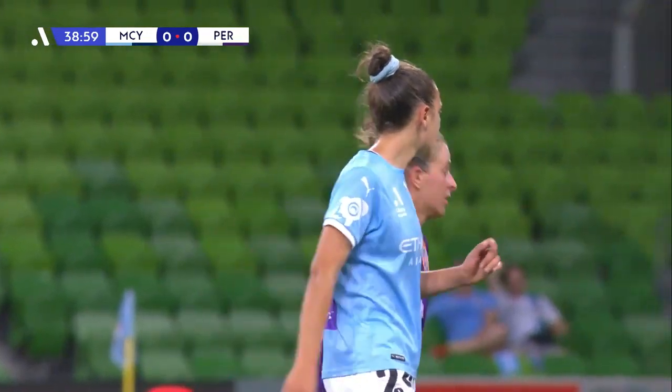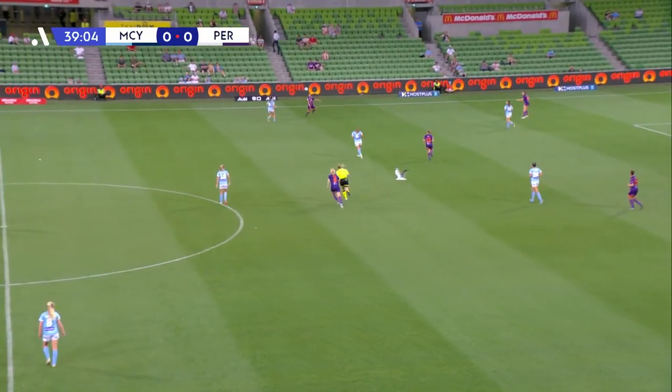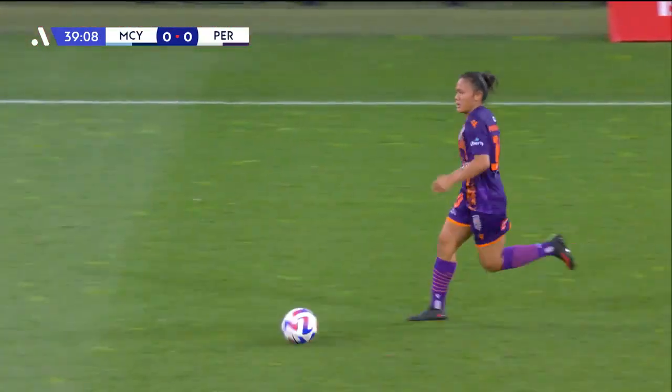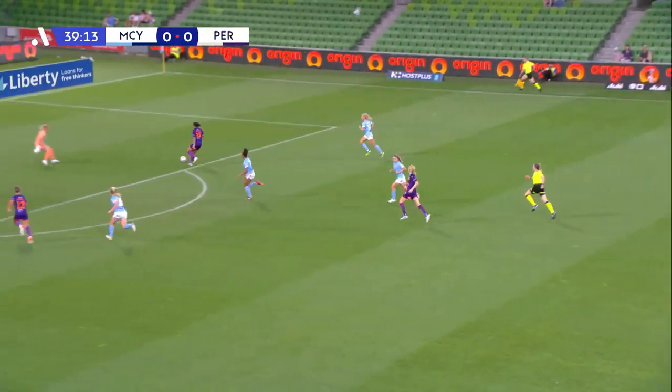We mentioned that one-on-one duel earlier in the game. Mastrantonio still following Galich everywhere, and that's fantastic for the youngster. What an experience to be playing up against Mastrantonio, being marked this way. Through ball from Fonson-Cam to Hinson, the flag stays down.